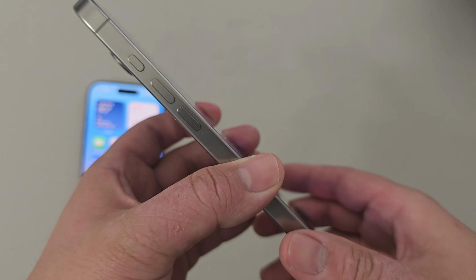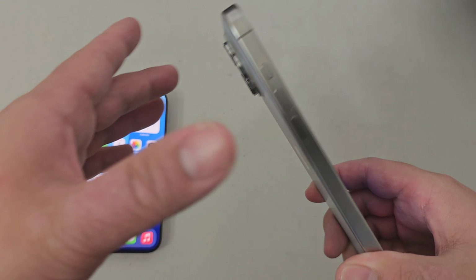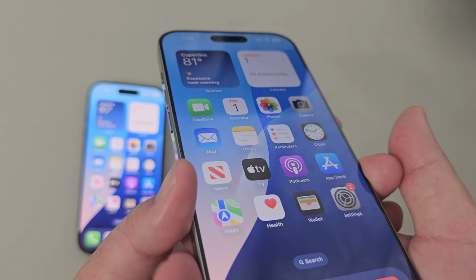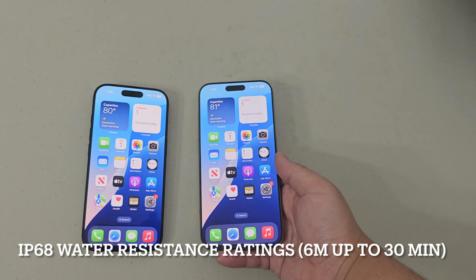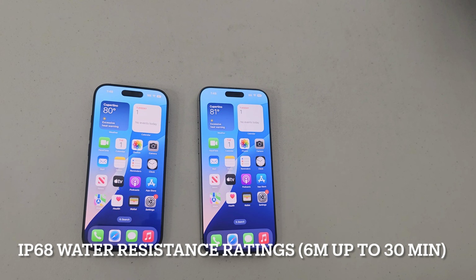And as for design, both phones are actually made of titanium on the sides, but in the back it is actually matte glass, which is actually ceramic shield, so it's quite durable when you were to drop it, especially compared with some of the older iPhones. And of course, there's actually IP68 water resistance rating, where you could actually drop these two phones in the water for like 30 minutes in 6 meters of water and nothing would happen.